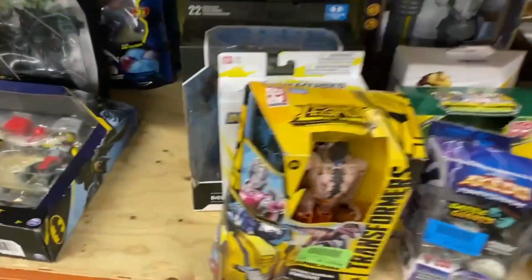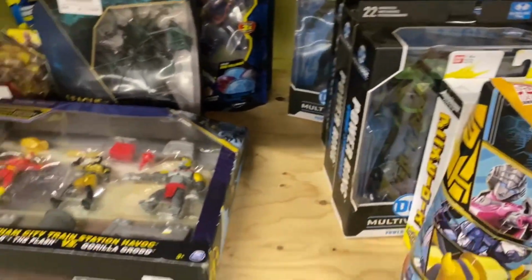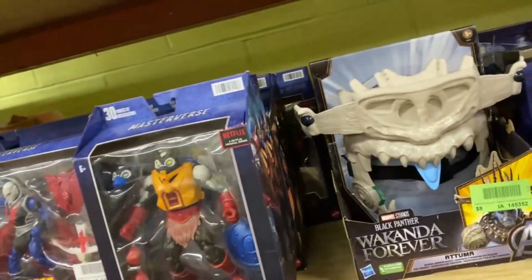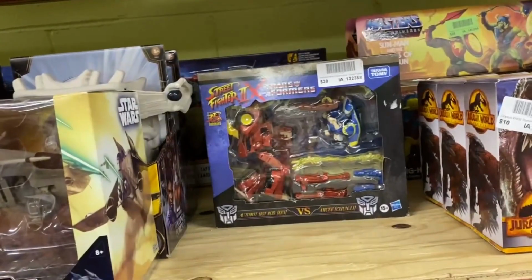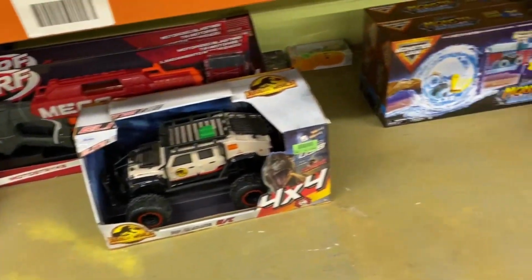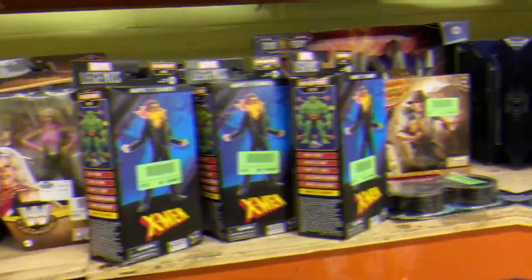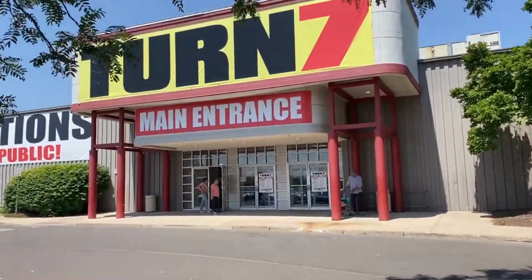And then Power Ring, Omegamon, Stinkor. They definitely have some Masters of the Universe. Oh, we haven't seen this one in a while. Look at that. So, really, really nice. So I might just call some people up. And turn 7. Might as well check it out since I'm in this area.